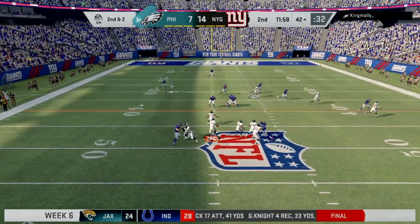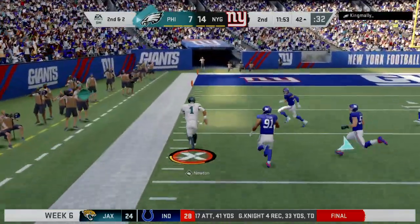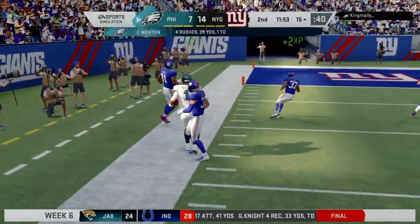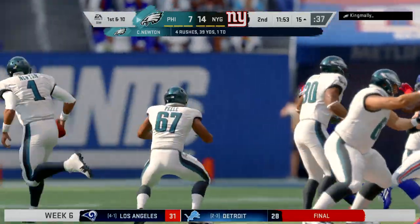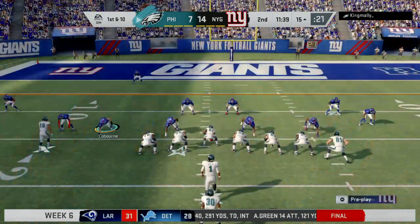On 2nd and 2, Newton steps away to his left. And he's going to keep it here. 20! And he's going to be out down inside the 20 at the 15. 27 yards there, a first down.